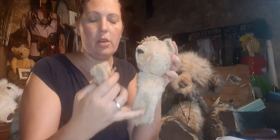And what we have now is some new little wool pads on each of his limbs here. His head is still attached to his body. I'm just going to put these back on now, and then I'm going to restuff him with some fresh kapok and wood wool, but also some of his original wood wool, because the wood wool in his tummy was okay.